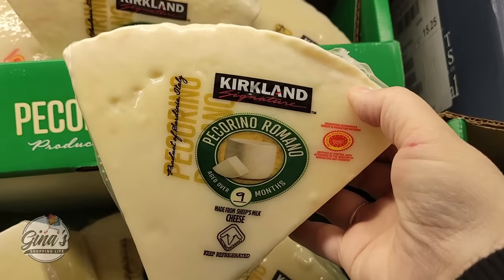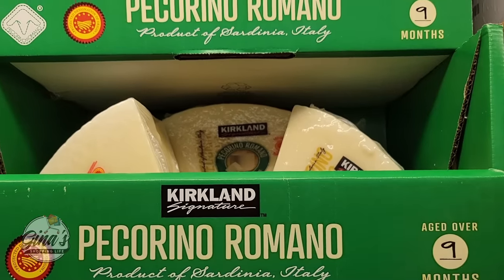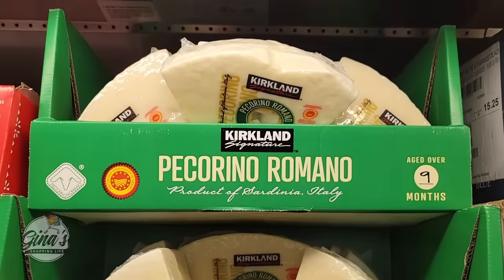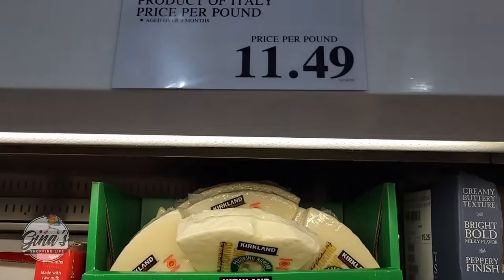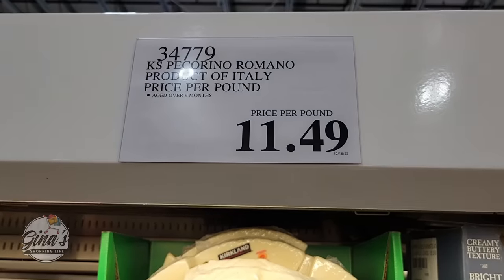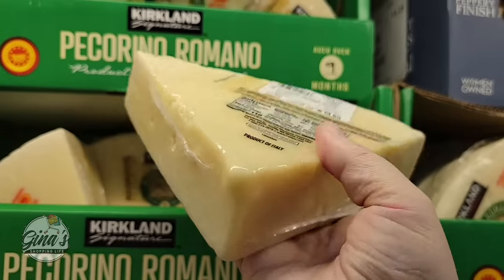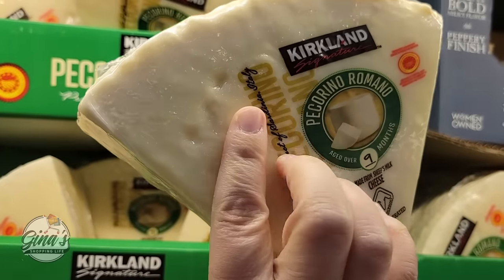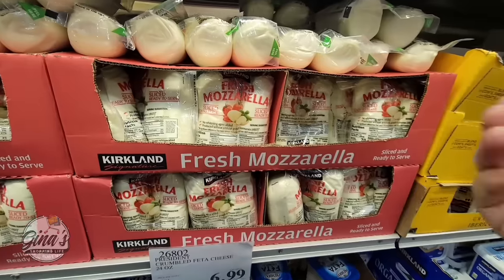Now, this one is definitely on the higher price, and it's a good one though. I really do like it. I buy it more on special occasions, and this one's like $11.49 per pound, so it definitely has a bit of a higher price. Like this was almost $20, but it is so good. I really do like that one. I'd probably buy it more often if it was just a little less in cost, but it's perfect for a special occasion.